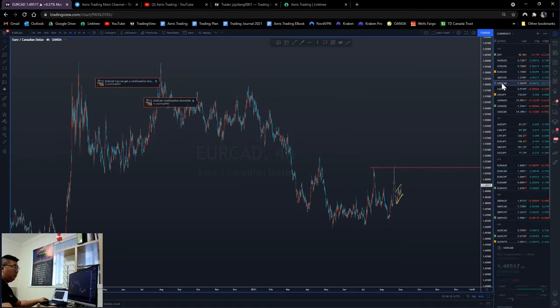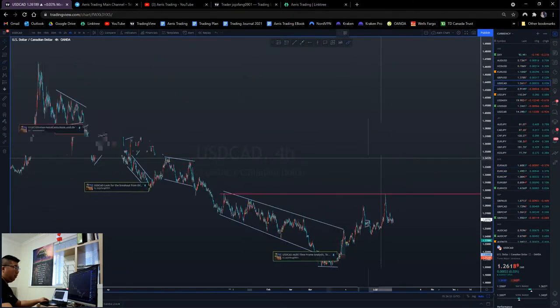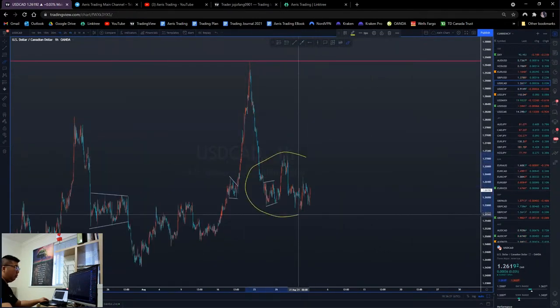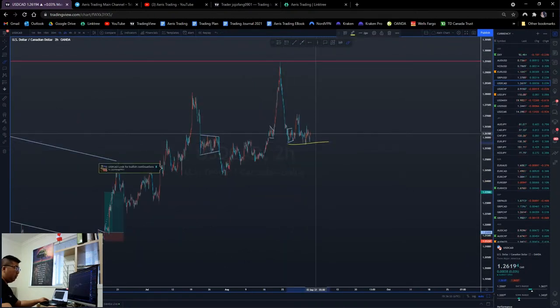And I think ultimately they all really follow what dollar CAD would be doing. And dollar CAD, I mentioned on Monday, I do have a bearish kind of bias, but it's not shaping up at this given moment. And I mentioned earlier in the beginning that we could potentially form a bigger consolidation before the downside. So I'm going to observe this area a little bit more.